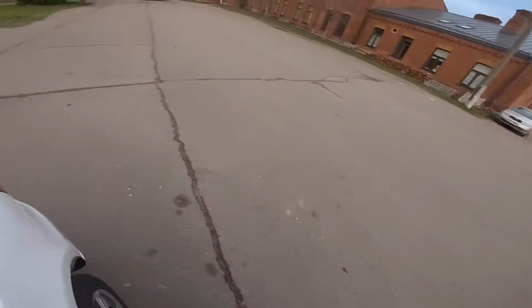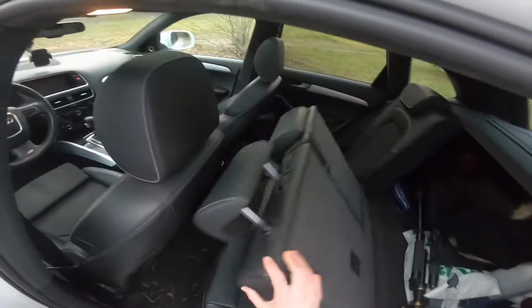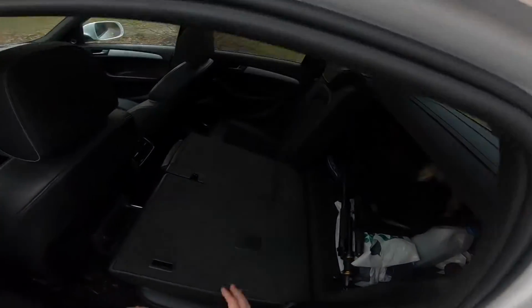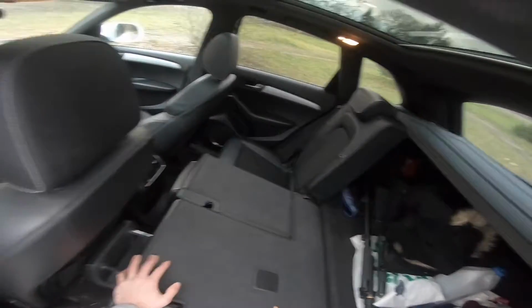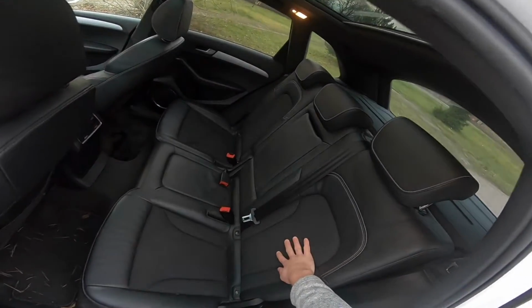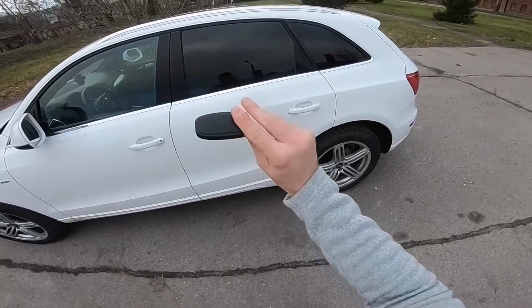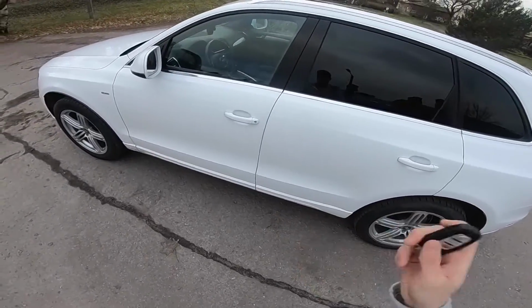I'm going to show you that right now. There's a lever down here, just push it down like that. So basically it's almost a flat floor bed, so good for carrying items, but it's not the largest car in terms of boot space.